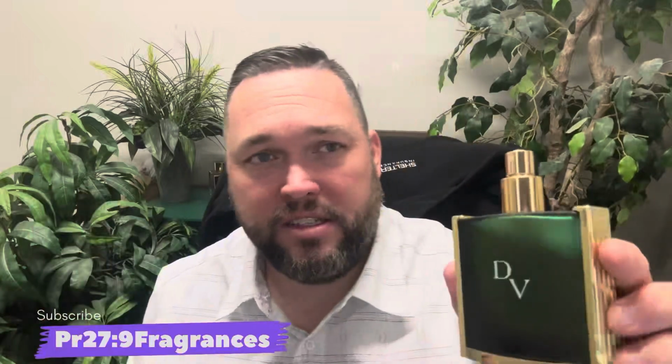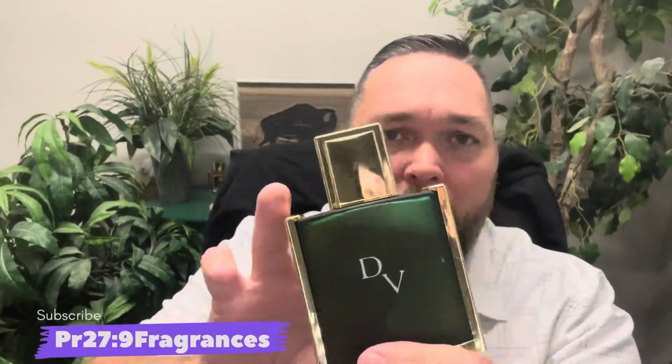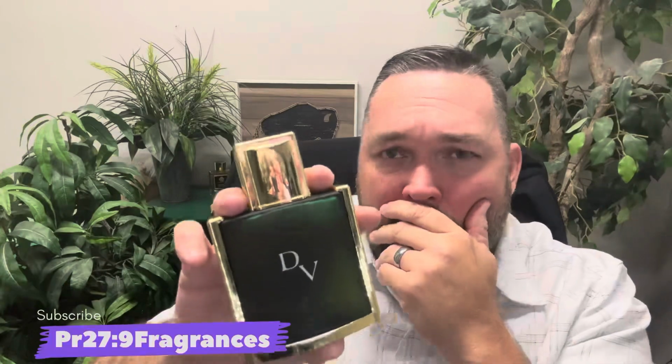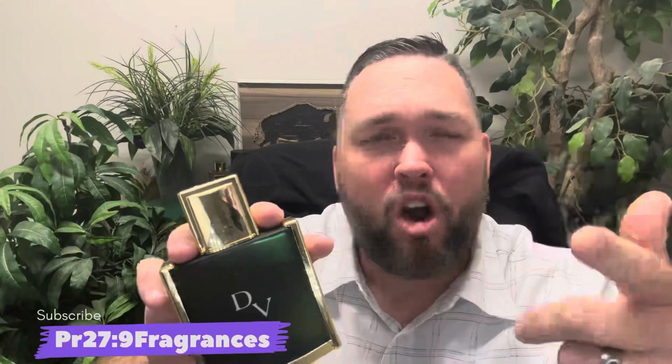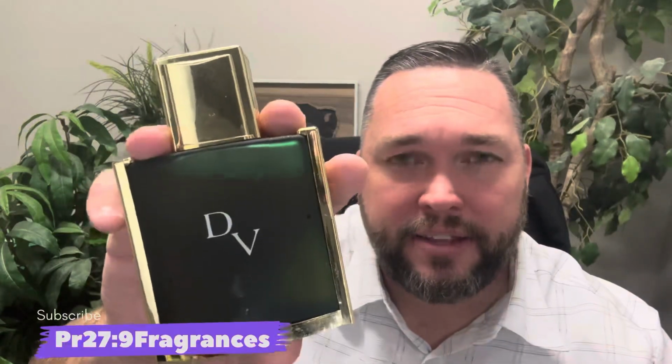Then you get loads of lavender, loads of spices. I think they just have spices listed as the middle notes along with the lavender. I get either clove or nutmeg, something like that. I think there's definitely some clary sage or some type of herbal component mixed in there as well. And then the base, what they have listed is simple: oak moss, lavender, and amber, I believe.